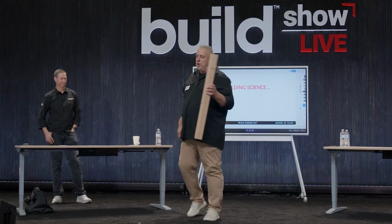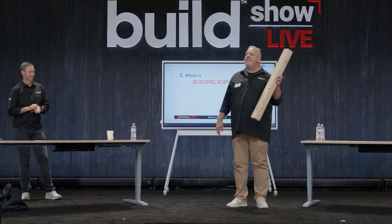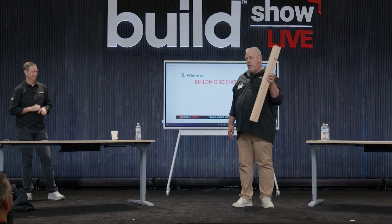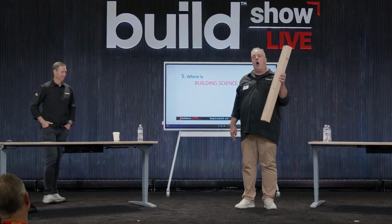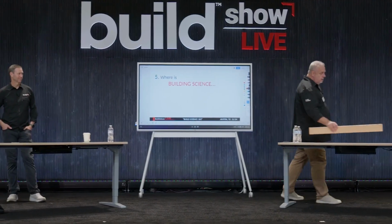That's right. So if you're a builder and you've put two 2x4s together, stop telling me you want to incorporate building science, because you are. Every nail you put in that house and nail boards together, you're incorporating building science. So where is building science? It's at your job site every day when you show up. Stop talking about it like it's something that we need to add or include in our projects in the future. It's there.